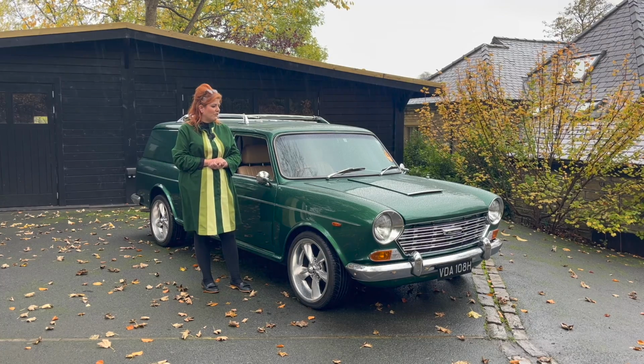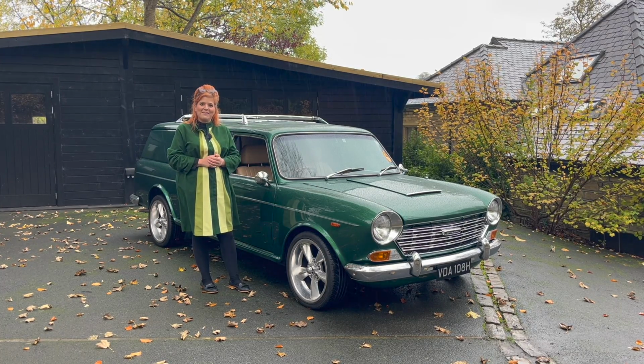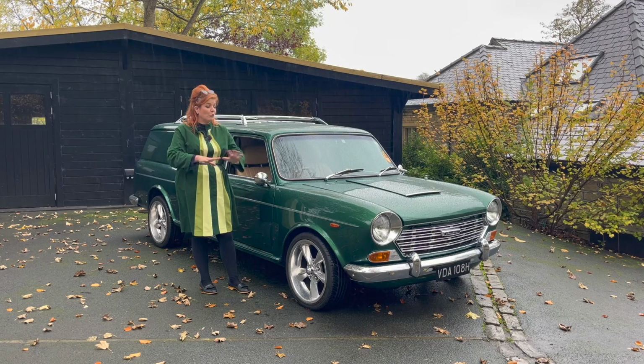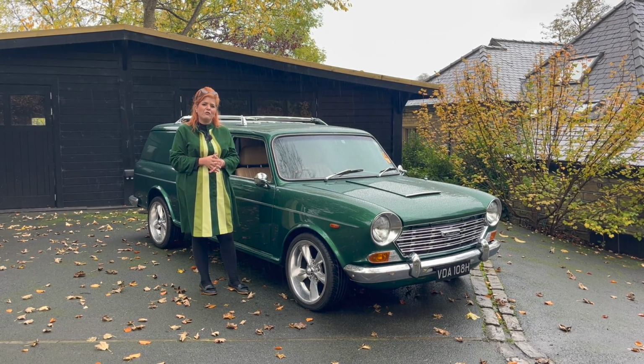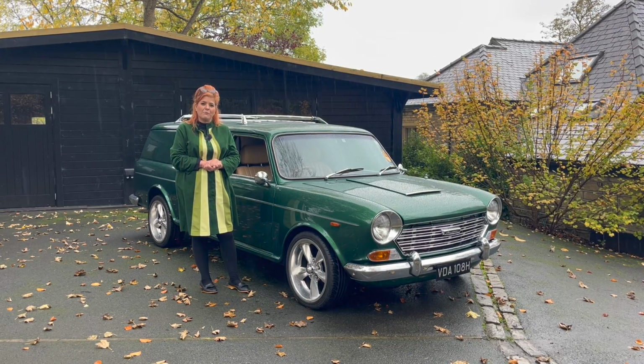Hasn't really been seen much since lockdown, and we've bagged a test in it, and we're going to show you it today. And I'm going to talk to you about some of the differences between this and the standard 1800 that you might recognise from the roads of Britain of yesteryear.